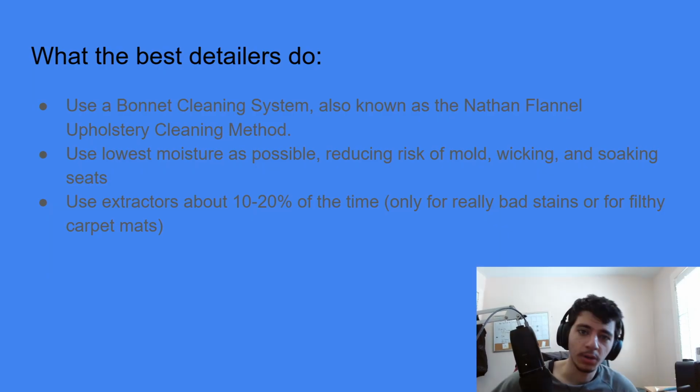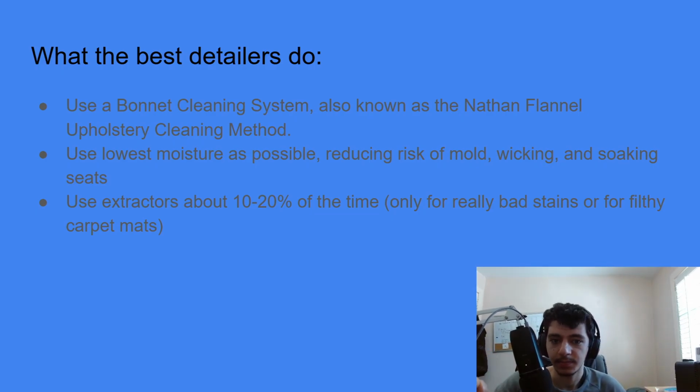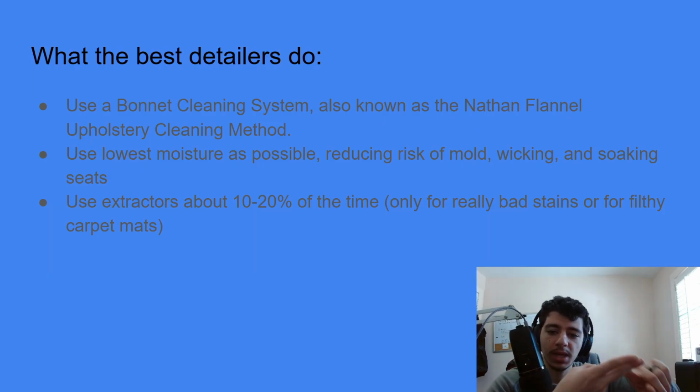So this method is called a bonnet cleaning system, also known as the Nahtan Flannel Upholstery cleaning method. I know a lot of words here, but let's call it a bonnet cleaning method. And I'll tell you why that's the name of that. But this method effectively is a low moisture method. It uses the least amount of liquid as possible, therefore reducing the risk of mold, therefore reducing the risk of wicking, and the risk of having soaked seats for the customer.